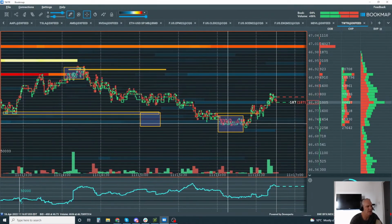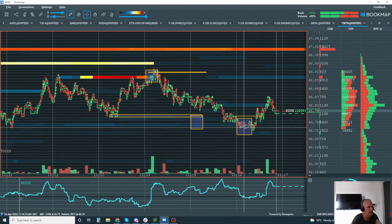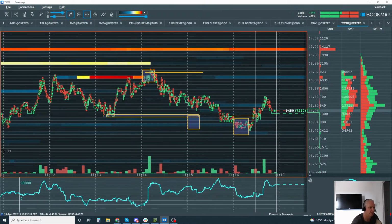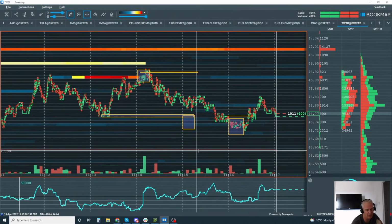So study these things. This will keep you from getting stopped out at the bottom of the range. Instead, you'll be entering here, looking for the top of the range, reducing risk, and looking for a breakout. That's a possibility or a consideration.